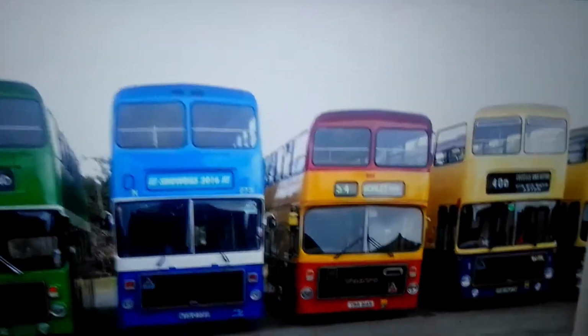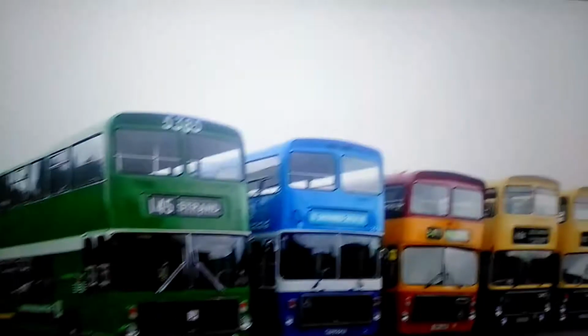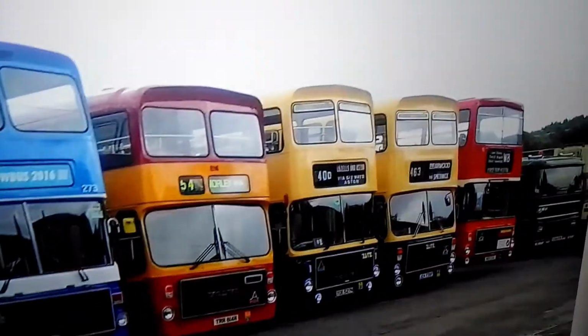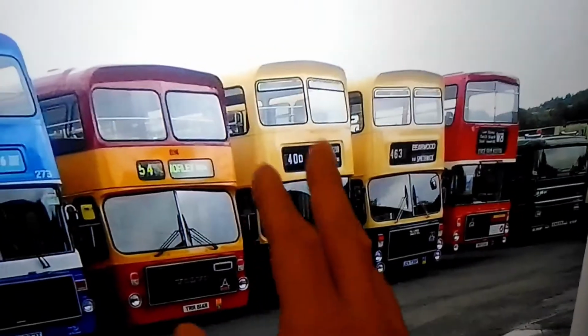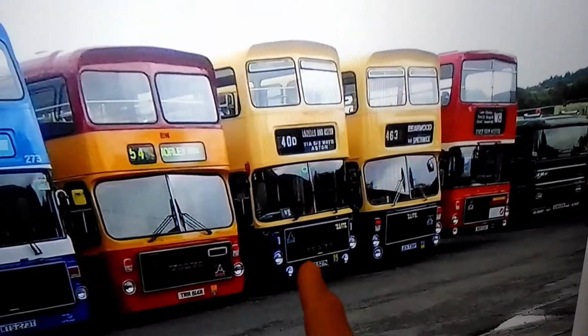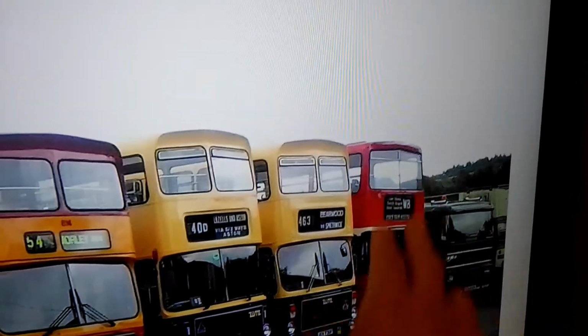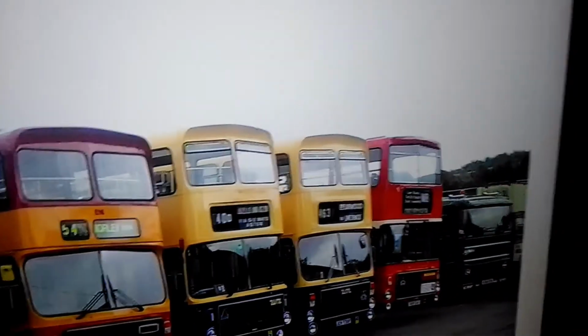In fact, I'll change that photo. Yeah, this is just another view. That's the two West Midlands ones. I think this is a pre-production, an NVEG. That's the JLV 738P, and it's got AV1, and that's a Mark III Volvo Ailsa with two doors.